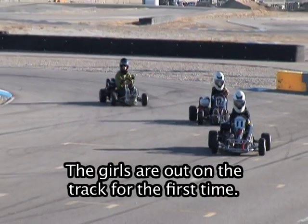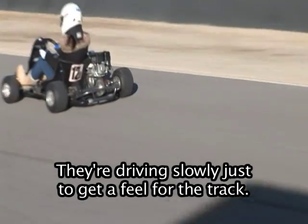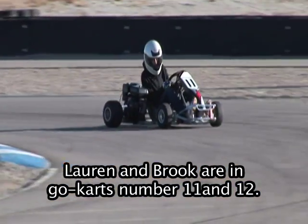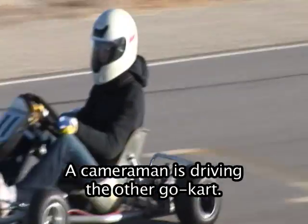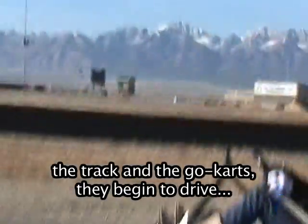The girls are out on the track for the first time. They're driving slowly, just to get a feel for the track. Lauren and Brooke are in go-karts number 11 and 12. A cameraman is driving the other go-kart. As Lauren and Brooke get more comfortable with the track and the go-karts, they begin to drive a bit faster.